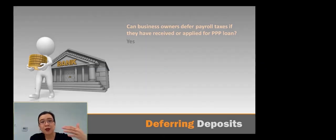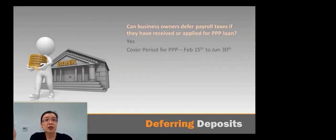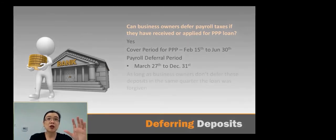If you have already applied for the PPP loan and you have not received it, or even if you have received PPP and your loan has not been forgiven, for the time period, you can still defer. In fact, we want to remind everybody for PPP, there's a covered period. And the covered period is February 15 to June 30th. So that would be the 8-week period that you can ask for forgiveness. But remember, for the payroll deferral period, they're talking about March 27 all the way to December 31st. So, hopefully that is very clear to most business owners. As long as both don't happen together, right?